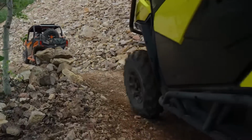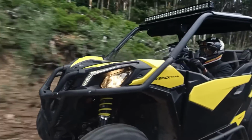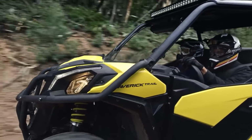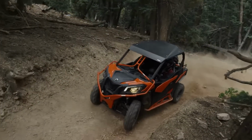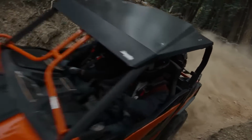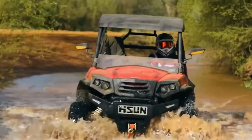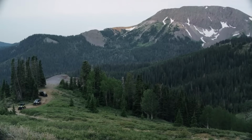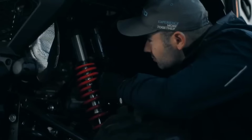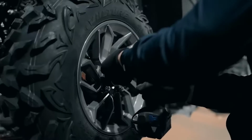In today's video, we're going to show you the best side-by-sides under 60 inches. As you may know, many states have trails that limit the width of your vehicle. This means that some of the bigger and wider machines are not allowed on these trails. But don't worry, there are still plenty of awesome side-by-sides that fit the bill and can handle any terrain you throw at them. We have selected 8 of the best machines under 60 inches based on their performance, features, and price. We will go over their specs and rank them from the lowest to the highest price. So, without further ado, let's get started.